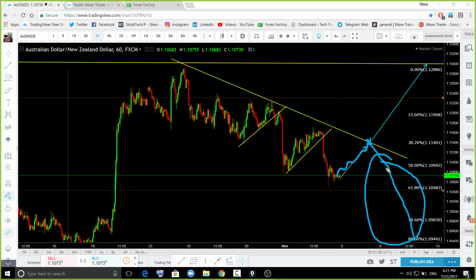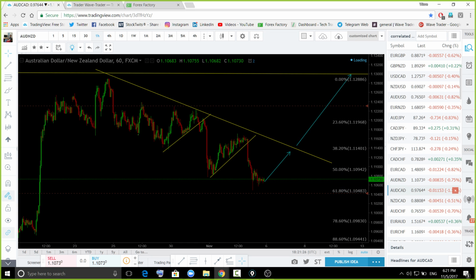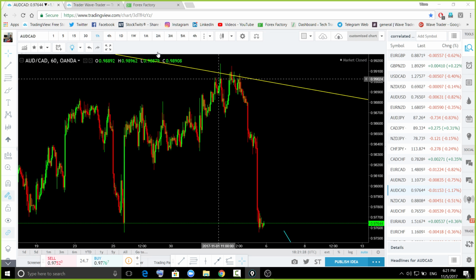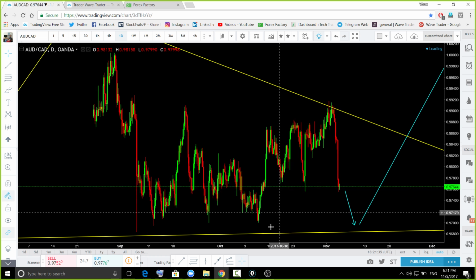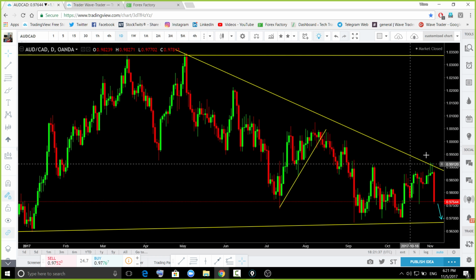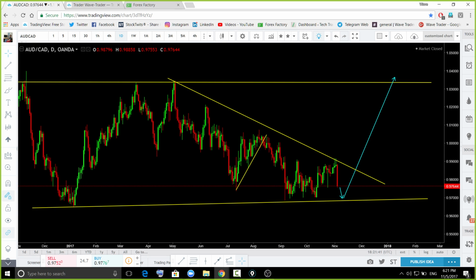Keep an eye on the Euro New Zealand dollar short-term trade setup. Uzi CAD is about to complete the trade setup which I showed you last week. What we're going to look for is the bottom at this area. Very quick.